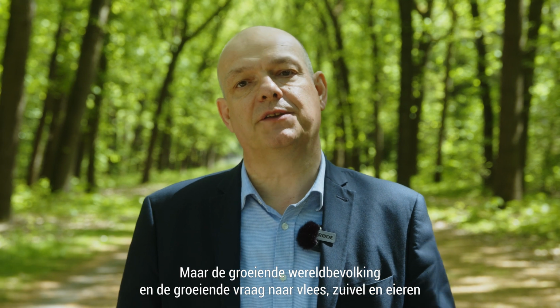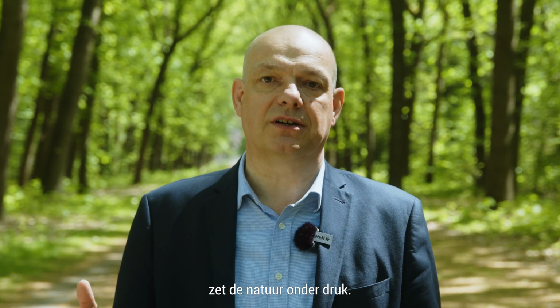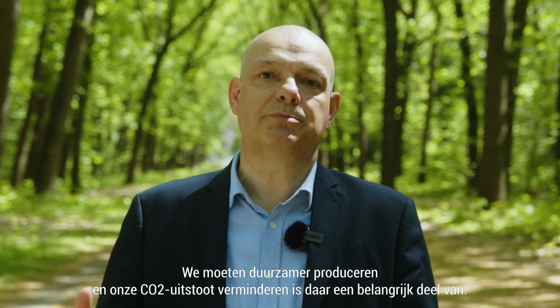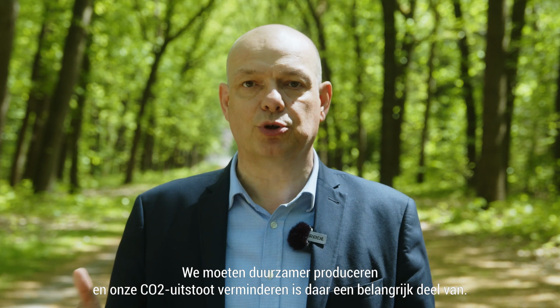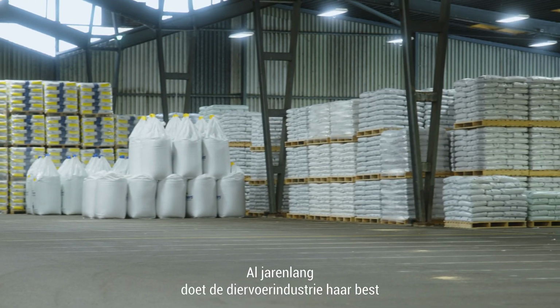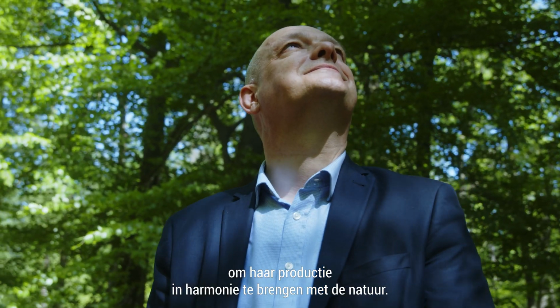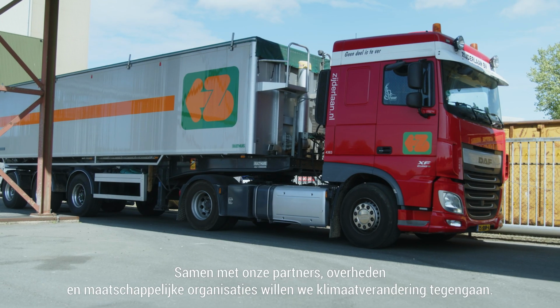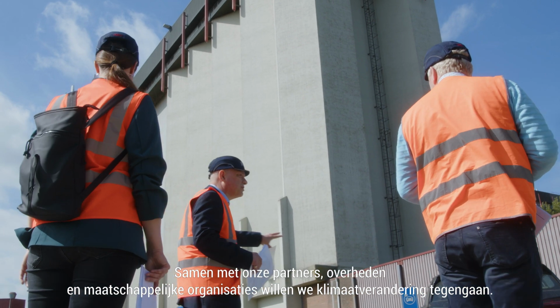Nature is important for our health, biodiversity and the climate. But the growing world population and the growing demand for meat, dairy and eggs is putting nature under pressure. We need to produce more sustainably, and reducing CO2 emissions is an important part of that. For years, the feed industry has felt a responsibility to bring food production back into balance with nature. Together with our chain partners, government and interest groups, we want to combat climate change.